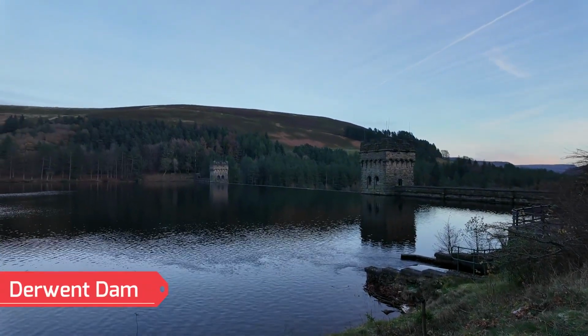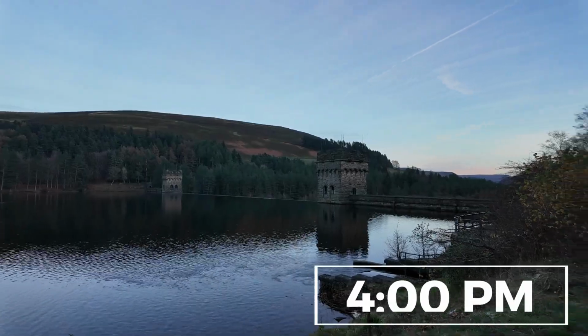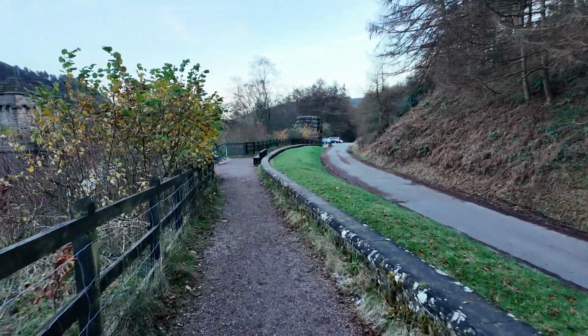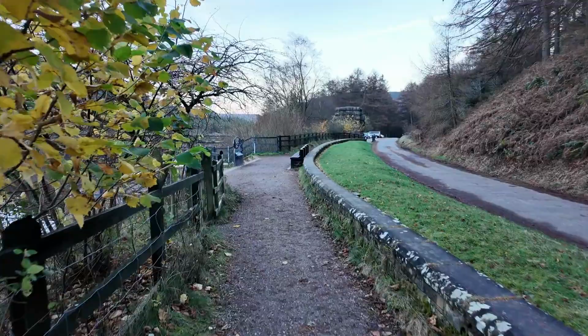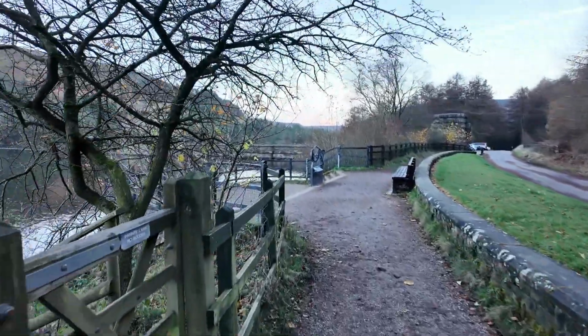But anyway, there's Howden Dam. No, it isn't. It's Derwent Dam. And that means we are coming to the end of the walk. Oh, we are. And what a walk it's been. It's a big culvert coming into here. Look. I don't know what this is for. Looks like a lot of water coming out of that.